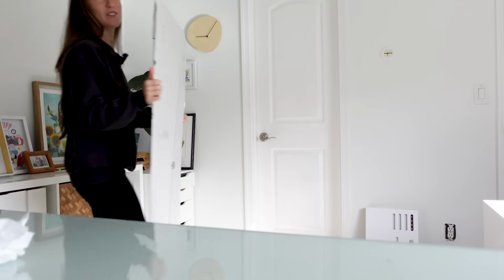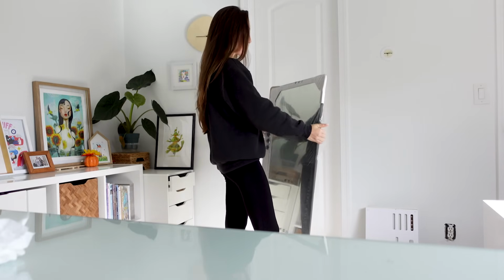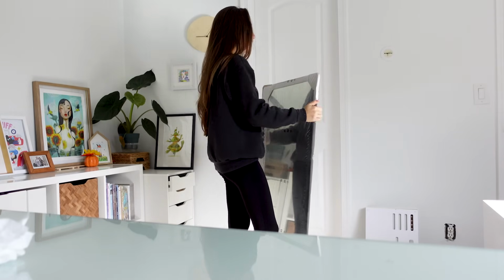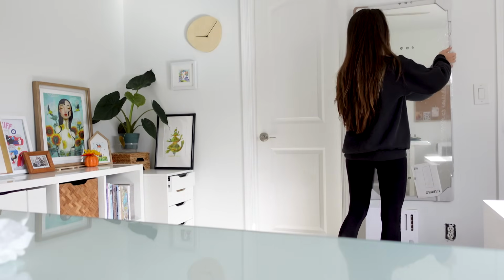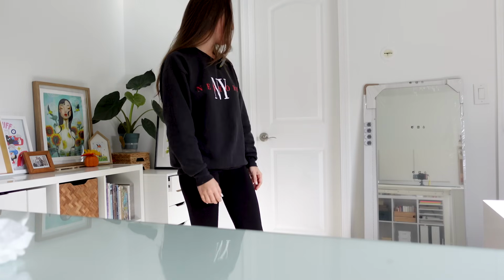So I got a few things and got this little mirror. It's packaged up. I'm gonna have to hang it up, but I was thinking it could go right here, and it kind of opens up the room a little bit, and I can see myself when filming and setting things up. So this is where it'll go. So hopefully I can get some help hanging it up, but things are coming together.